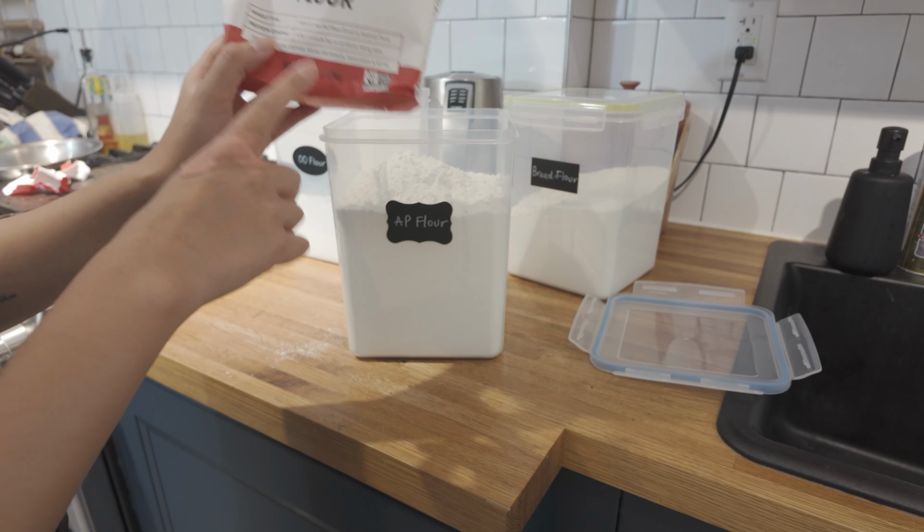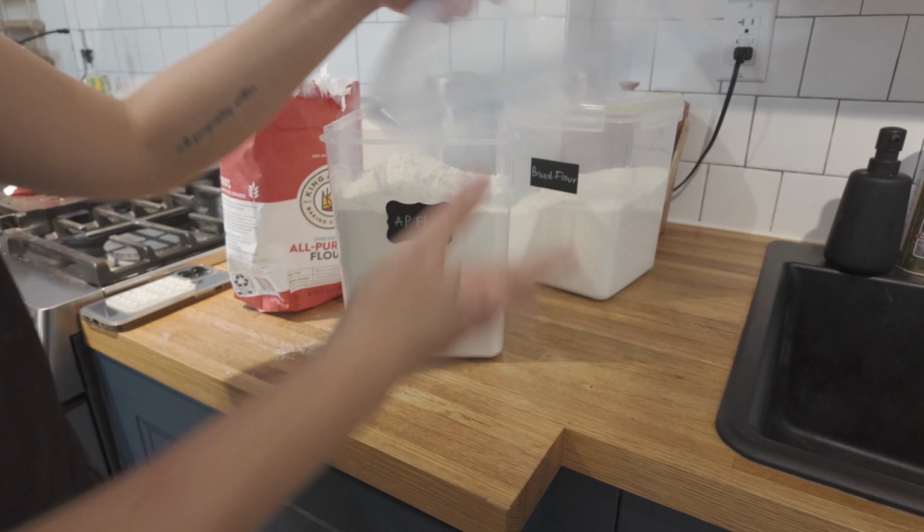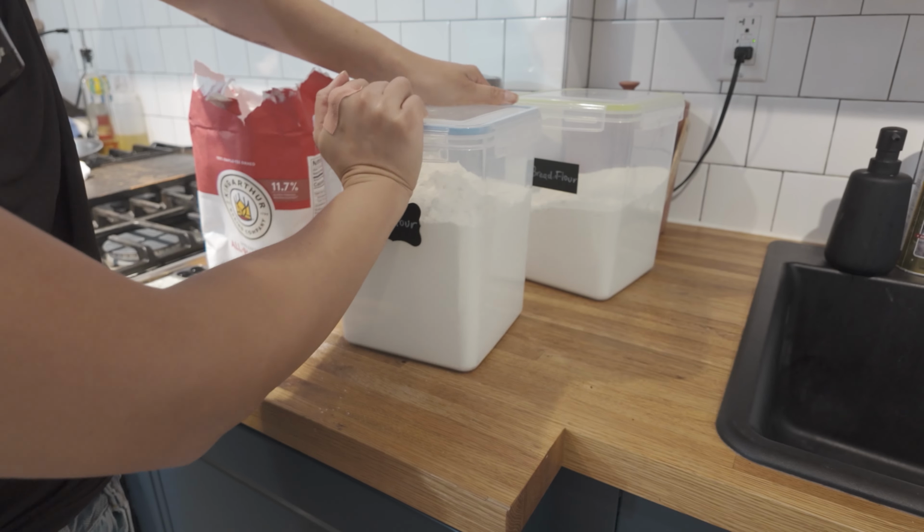The flour is a 5 pound bag and it fits in here with quite a bit of space left. I feel grateful that I get to have this much space. Even though there are no cabinets up on the wall, there are a bunch of these spaces where I can store a lot of stuff.